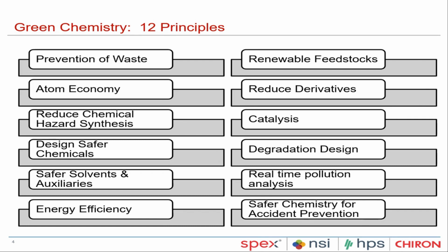Design safer chemicals that are safer to produce and safer to use. Use safer solvents and auxiliaries or other compounds, so trying to find materials that can be used in place of dangerous solvents and other chemical compounds. Energy efficiency: if a reaction can be done at room temperature instead of at heat where energy is applied, then that method or that procedure should be followed.